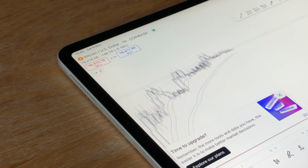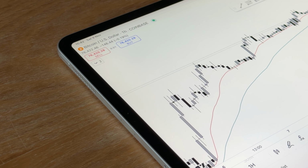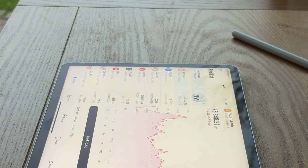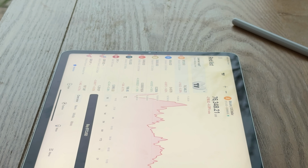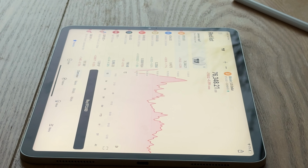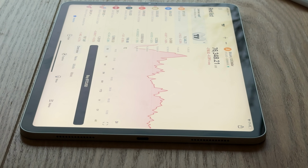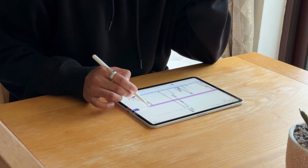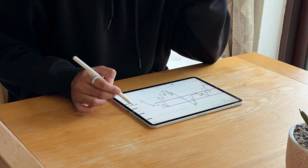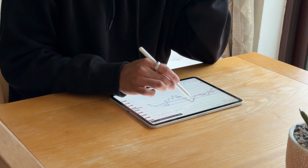I tend to use it either with the pencil or just with it not connected to my Magic Keyboard. That's where I feel it works best. With the Magic Keyboard it does work, but sometimes the cursor doesn't work or respond, and you can't really scroll with the trackpad, so you're going to have to touch the screen anyway, so you might as well just be holding it in your hands. But other than that, having the iPad and being able to analyze on it, it's just a really good experience.